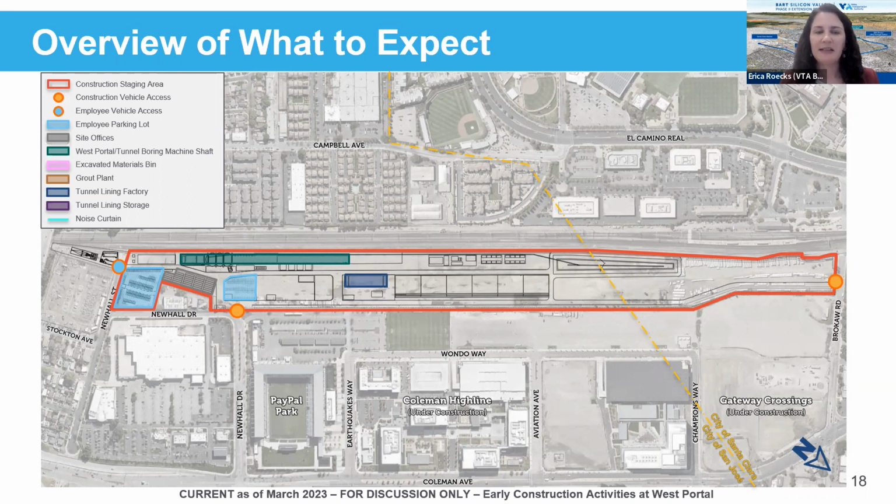Next, here in blue, we have the tunnel lining factory, where the tunnel lining segments will be manufactured, and that facility needs to be constructed during this phase. In addition, it needs to begin to produce the tunnel lining segments. This area in purple is the tunnel lining segment storage area, where the segments will be stored. In this phase of work, the ground needs to be prepared to store the tunnel lining segments. Each tunnel lining segment weighs 40,000 pounds.